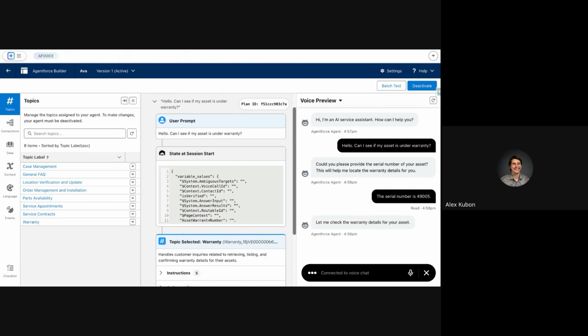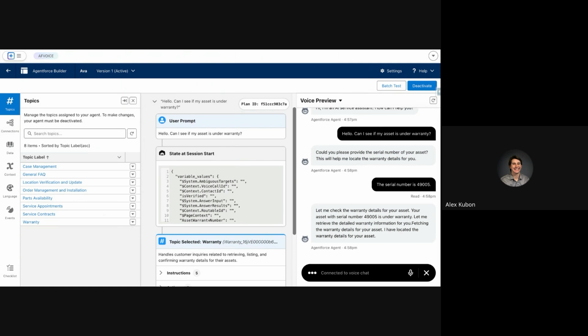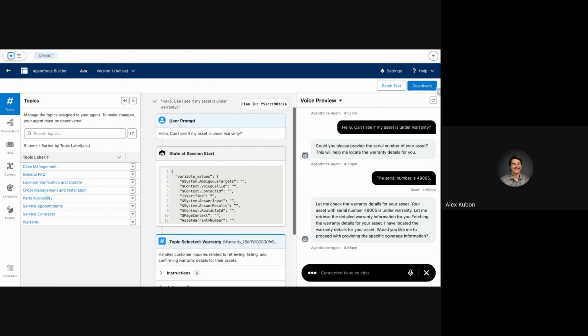Let me check the warranty details for your asset. Your asset with serial number 49005 is under warranty. Let me retrieve the detailed warranty information for you. Fetching the warranty details for your asset. I have located the warranty details for your asset. Would you like me to proceed with providing the specific coverage information?